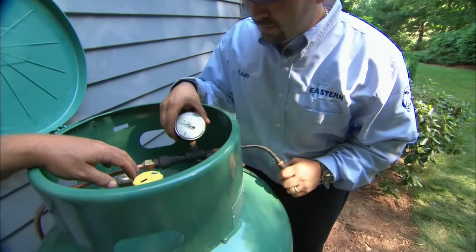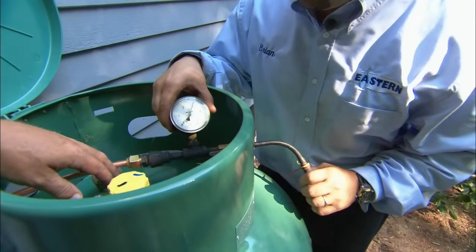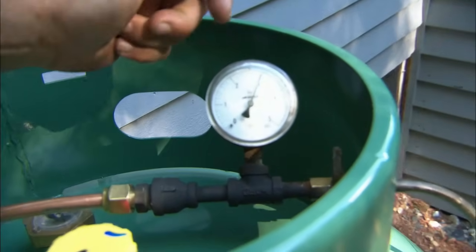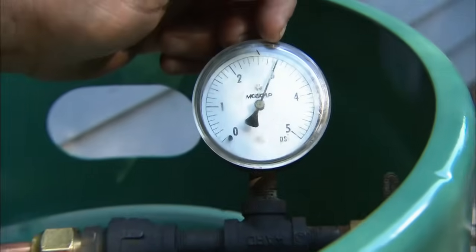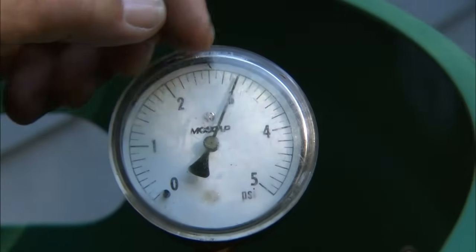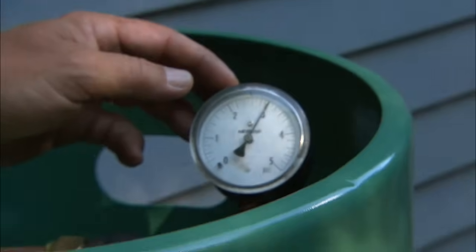Now how much are you going to pump that up? 3 pounds. Now how long are you going to let that sit? For 10 minutes. So Denise, what we're looking for is this gauge to stay right where it is. If there was the slightest leak inside on a fitting, that gauge would drop. What we'll do is we'll call the local plumbing and gas inspector to come by and verify it too.